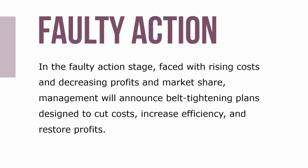In the faulty action stage, faced with rising costs and declining profits and market share, management will announce belt-tightening plans designed to cut costs, increase efficiency, and restore profits. In other words, rather than recognizing the need for fundamental changes, managers assume that they will just run a tighter ship. Company performance will return to previous levels.